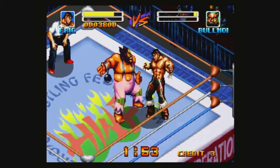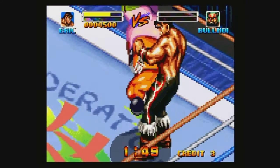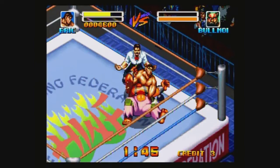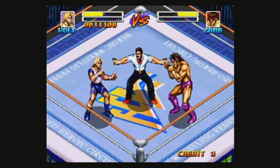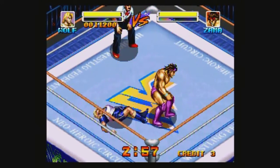Unlike Fire Pro Wrestling, though, the roster is very, very limited. You only have 8 characters to choose from, and they're all very cartoony, almost King of Fighters or Saturday Night Slam Masters types of characters, not based on real Japanese wrestlers. And you cannot customize them in any way. It is a lot of fun, but it's very, very difficult.